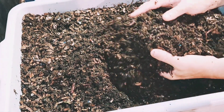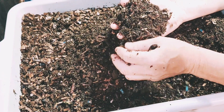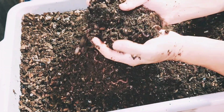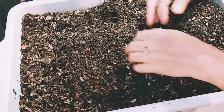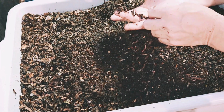And this bin, I was sort of experimenting with seeing if the bin became very populated, if they would still continue to produce cocoons. And oh my goodness, did they ever. There's so many cocoons in this bin right now. Now you're not going to see an entire plethora of worms down here because they're mostly down this end.